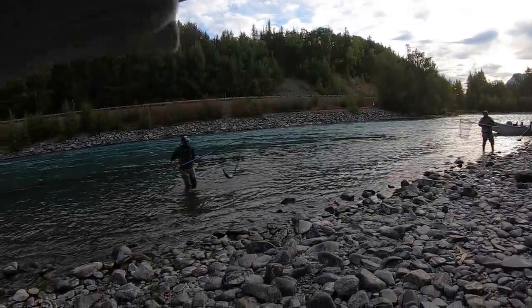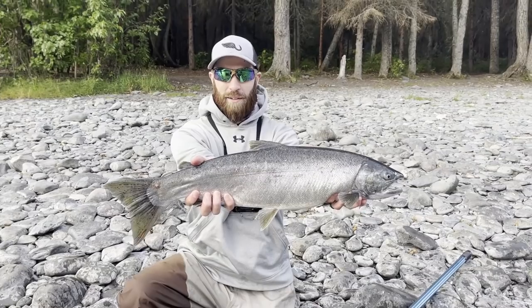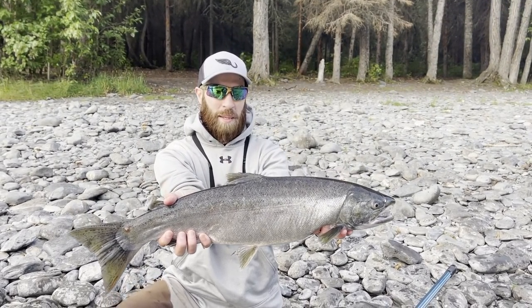Holy moly. That is a coho. Wow. A silver salmon. Awesome. Sweet. First coho ever. Yep. Awesome fish. It tastes real good to me. For dinner too. Be some good eating.